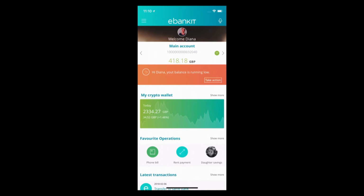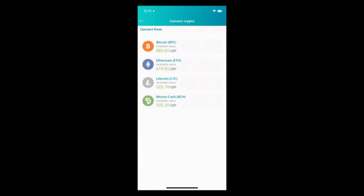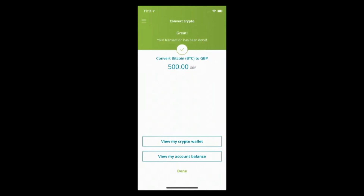Okay, so the message you see here in orange has been triggered by the ebankIT platform. And it's about context. It's about the spending patterns, locations, things like that. So let me click on the message and review my options. I can convert from cryptos, have another personal finance, or even increase my credit card limit to support my extra spendings. It's really cool to have these summarized options to help me with. I'll proceed with crypto and select this one. And done. Well, that was simple.